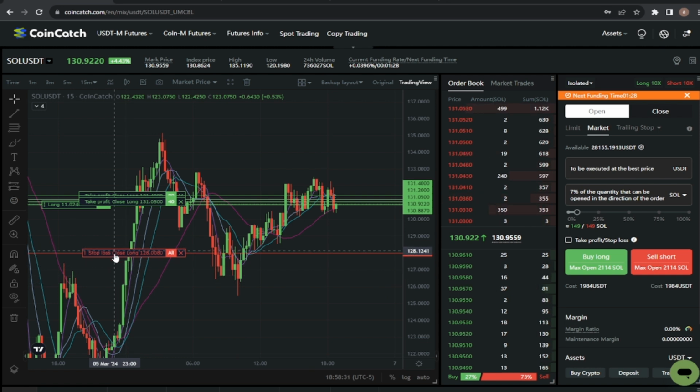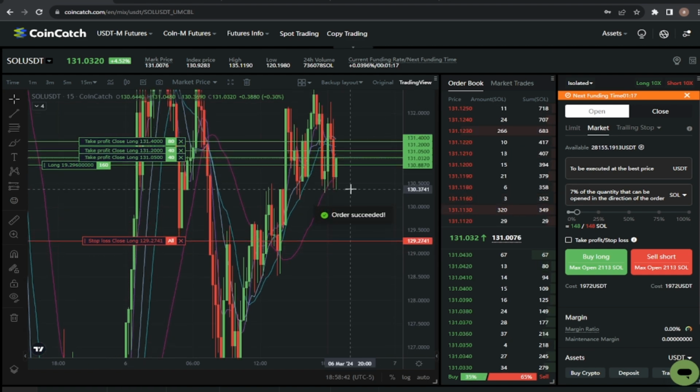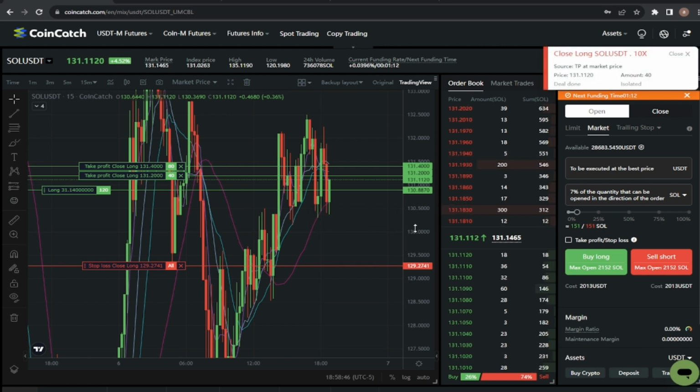With that, you can grab your stop loss. Let's say you want to move it up into a stop take. So we're in profit, right? We're going to go ahead and move that up as soon as we get into profit a good amount, right? So as soon as the first TP gets hit, boom, there you go.